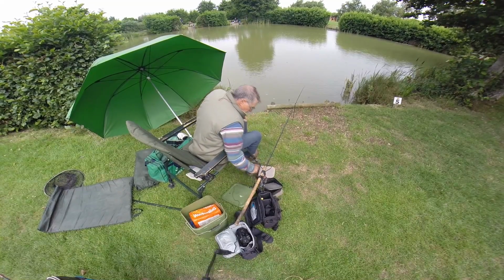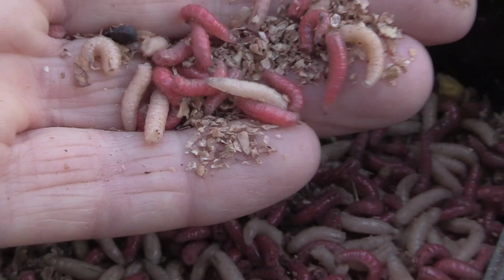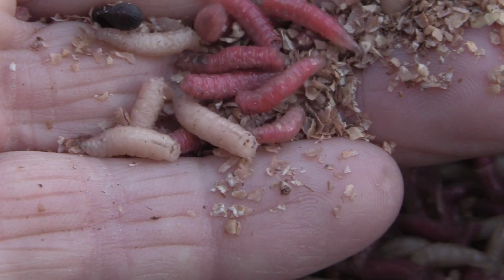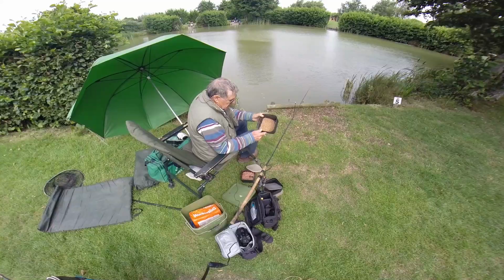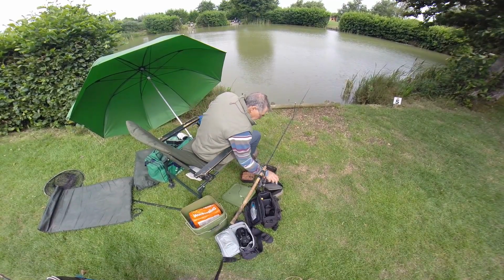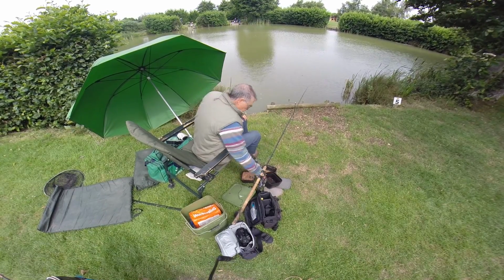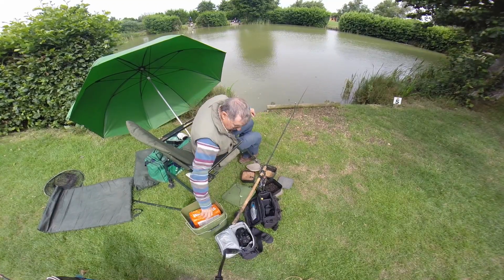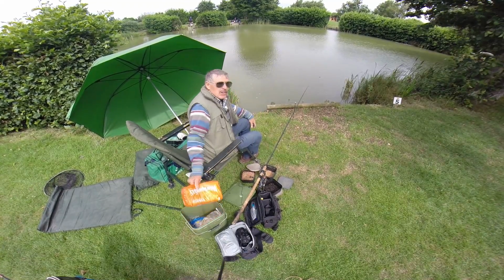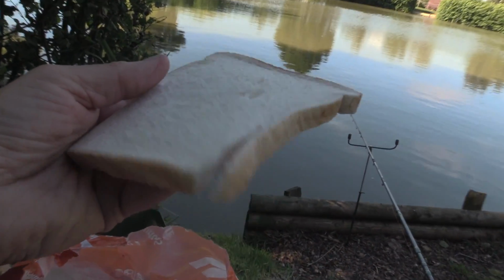Right, so I've got, guys, a mixture left over from the other night. Red and white maggots. I've got some small pellets here, I think they're 4 mil, and I think I've got some 8 mil pellets here as well. You know it's here somewhere. Don't leave home without it: a loaf of bread. I'm going to start fishing down here.